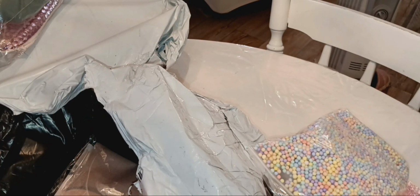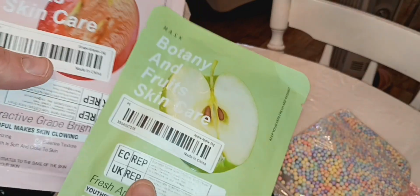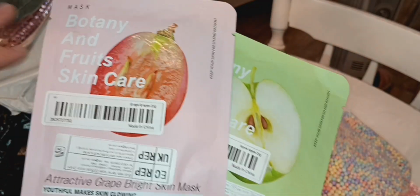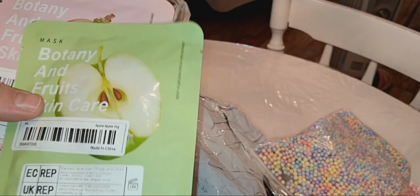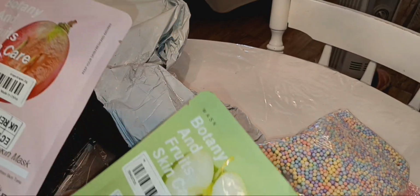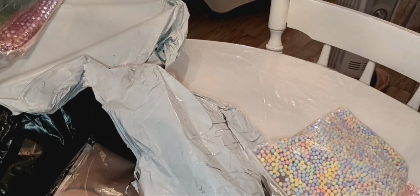And then I bought myself a couple of face masks. I got one for me, one for Ellie. Crap, she's seeing all the stuff I got her for her Valentine's bag. Maybe I'll hold off till Valentine's before I post this. I think that's what I'll do because I don't want to ruin the surprise. She watches the videos now. So this one here is a bright skin mask. This one here is a hydrating. So I'll let her pick which one she wants. She'll probably want the apple and I probably want the grape. But if I'm wrong, she can pick what she wants.